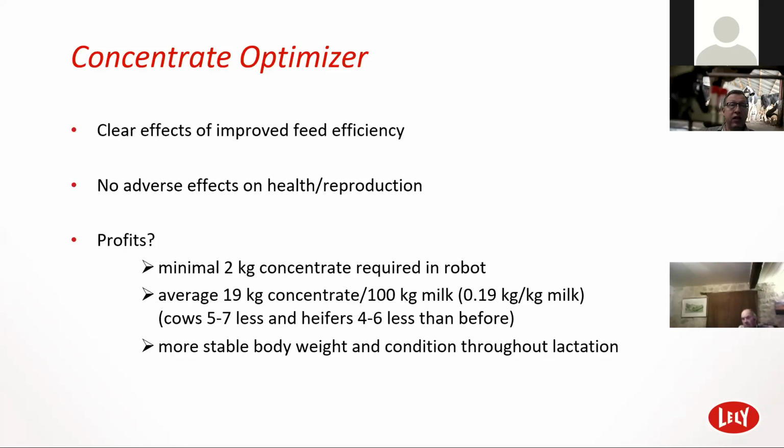What we have also seen is a more stable body weight, because as cows were not pushed as hard, they didn't lose as much body weight, and the negative energy balance in early lactation was not as obvious. Throughout, the condition of these cows has also stayed quite well. And one thing we're looking at now, with farms that have a weigh floor, is to see if that is also happening.